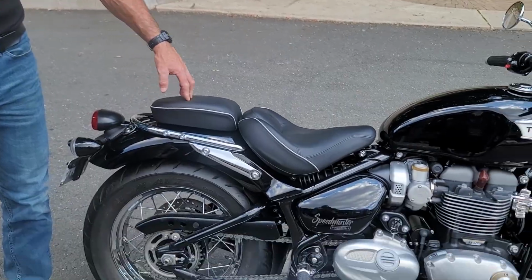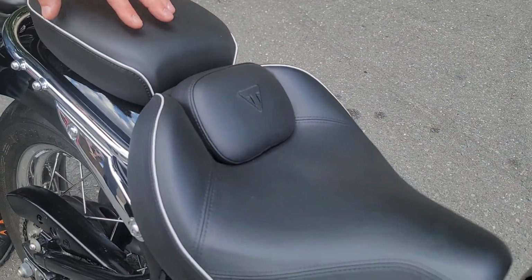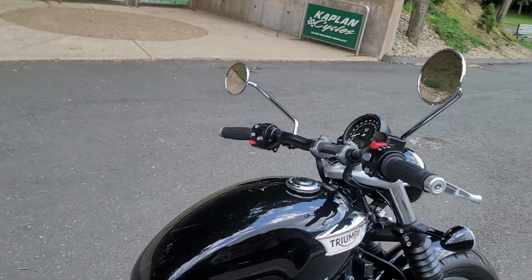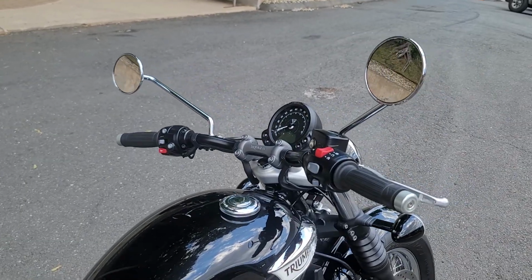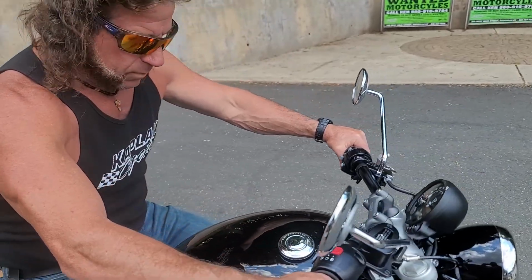The upholstery on it's real nice. If you show them the saddle, it looks like a custom seat. This is a factory saddle, and it's ergonomically very comfortable. It's got some really nice piping on it, and the handlebar position too. I don't like buckhorn bars or high-rise bars. These are in the right spot for aggressive riding, and if you close your eyes and put your arms out, this is where they would end up, right here. Yeah, it's super comfortable ergonomically.